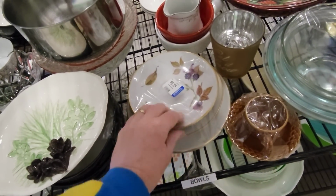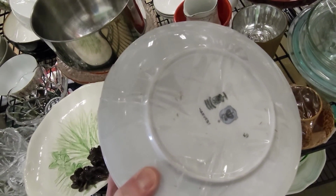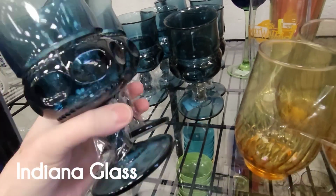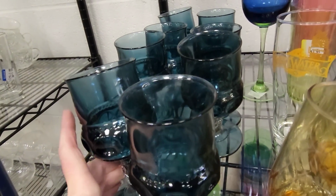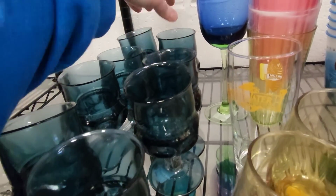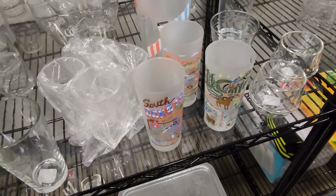Let's see what these are. Oh, there's a whole stack. Oh, it's not. Let's see. I thought it was Port Marion. This is Germany. Harvest. I have a whole bunch of these. These are King's Crown thumbprint ones. And they have them bundled. So that'd be $12. Those are in good shape. And then, so I'll put these in my cart.